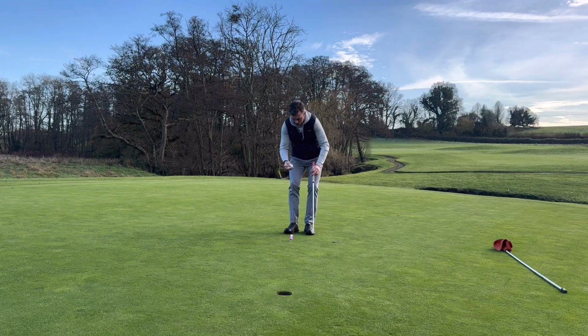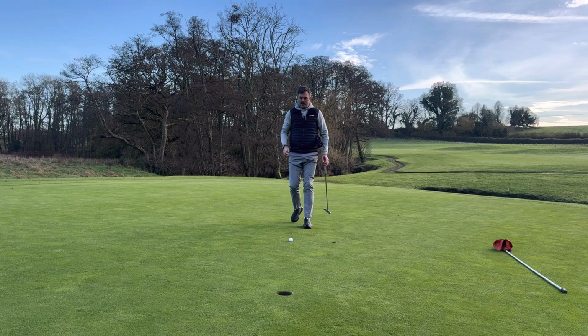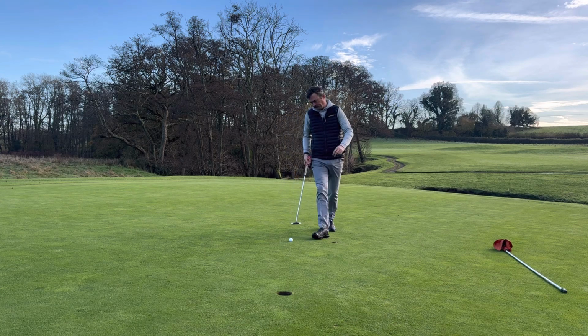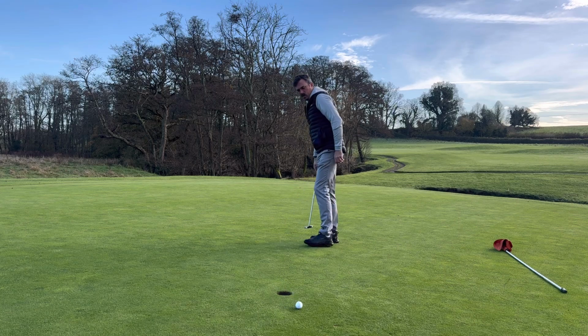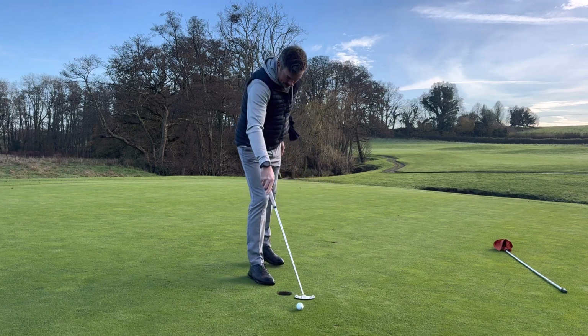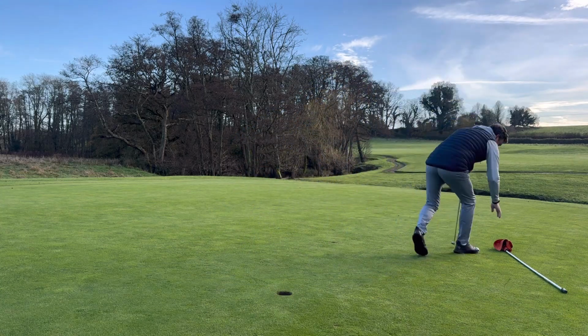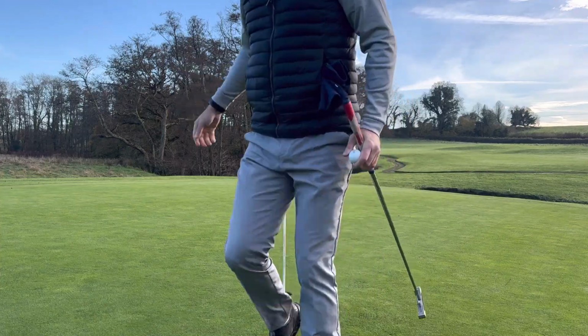6 footer, slightly uphill. Right to left. Should break about half a cup, roughly. See if it takes the break. Oh, snapped. Bogey. Not a bad hole to have a bogey on, to be fair, with it missing where I did. No one likes a bogey though, no one.